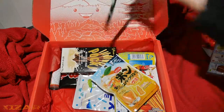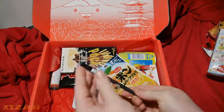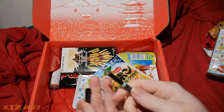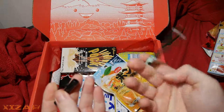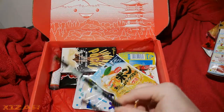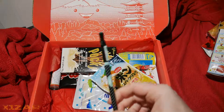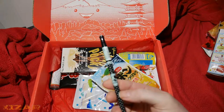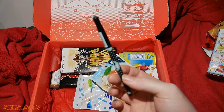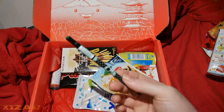We've got a pen. And the reason why I note the pen, is this a pen? Maybe this is a pen. Yes, this is a pen. Is because I got a comment in my last YouTube video saying he'd already gotten his, and what he got as a replacement was just a pen. And I'm sorry to say that in the premium crate, you also get a pen.